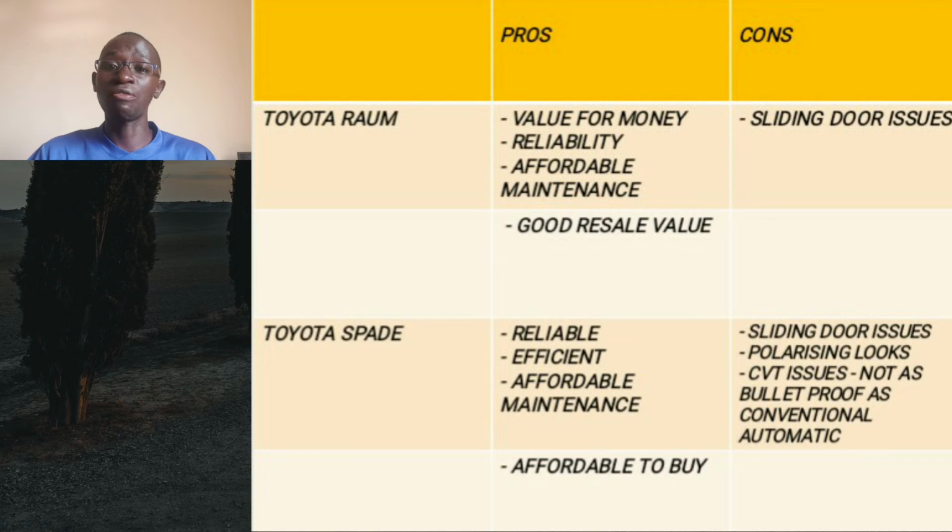The Raum particularly offers good value for money because it does everything that the Spade does, yet it's cheaper by more than 400,000 shillings. The only problem is that some people prefer the most recent number plate, so they will leave a Raum in favor of the Spade. Another pro in favor of the Raum is good resale value. Its only weak point is the sliding doors, which with time will certainly develop issues, but other than that, it's a very good value for money MPV, which is ideal for both family and business.